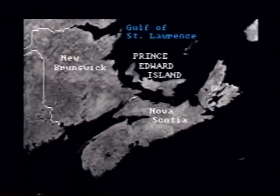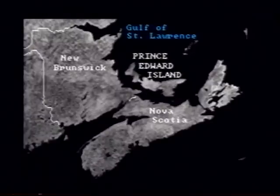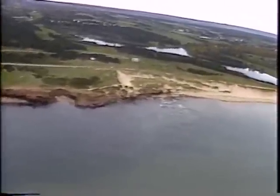Prince Edward Island, located in the southern part of the Gulf of St. Lawrence, is by far the smallest of the Canadian provinces. The island is only 200 kilometers long by roughly 30 kilometers wide. Yet its coastline, which measures 1,260 kilometers, is vital to the island economy.